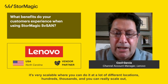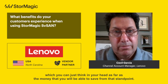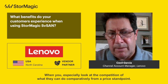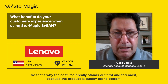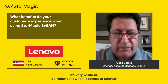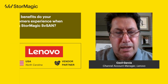It's very scalable, where you can do it at a lot of different locations, hundreds, thousands, and you can really scale out. Think in your head about the money you'll be able to save, especially when you look at the competition and what they can do comparatively from a price standpoint. That's why the cost really stands out first and foremost, because the product is quality top to bottom. It's very resilient, it's redundant when it comes to failover, and when you look at the competition, it's head and shoulders above.